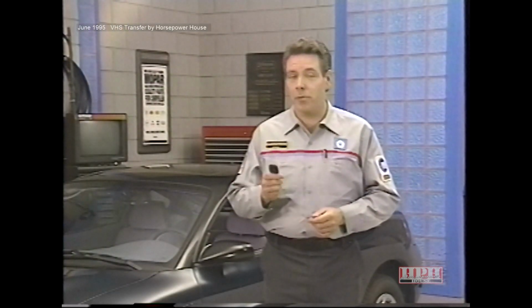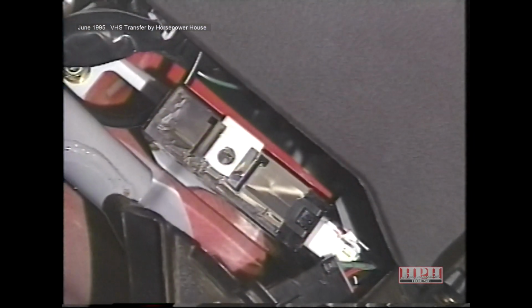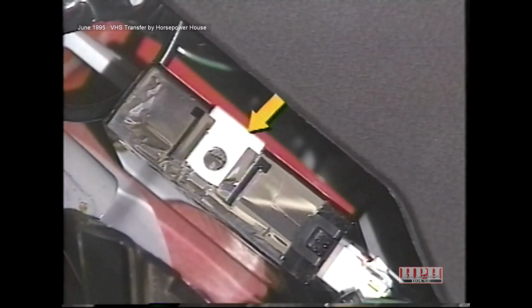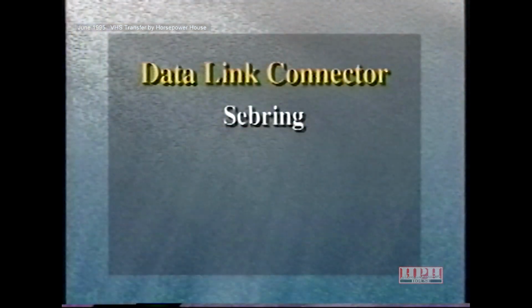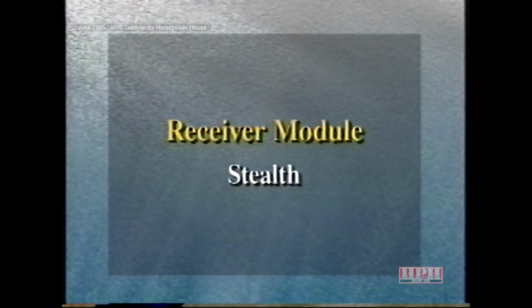With a signal from the transmitter, the receiver communicates with the Electronic Time and Alarm Control System, or ETACS, which performs several functions. The ETACS is located under the instrument panel to the left of the steering column. There are 2 different procedures for programming a code into the receiver memory. The Sebring, Avenger, Summit Wagon, and Talon use the data link connector, located under the instrument panel to the right of the steering column. And on the Stealth, the code is programmed directly into the receiver module.